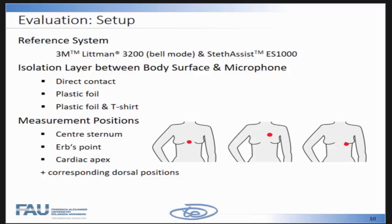So if we want to measure the heart sounds through clothes, we further have tried several measurement positions, all located here on the chest. So the center of the sternum at Erb's point, which is often used for heart sound analysis, and at the apex of the heart. And we have also looked at the corresponding positions on the back.